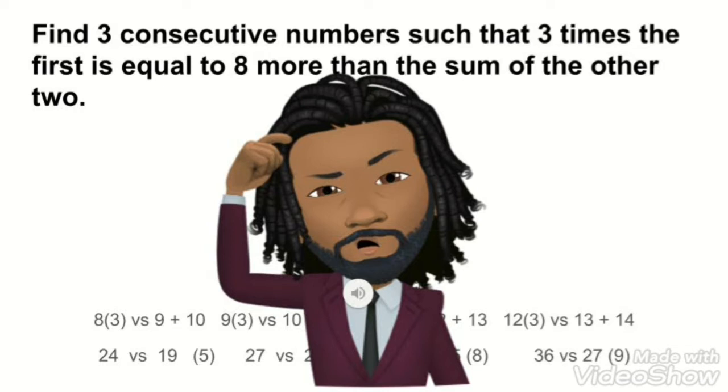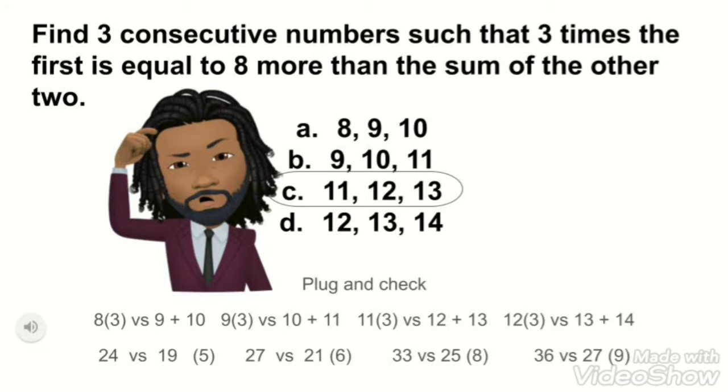I couldn't just pull three consecutive numbers out of my head without actually going through saying, okay, 1, 2, 3. Okay, 2, 3, 4. Okay, 3, 4, 5. And it would have taken a while to get to my numbers, but let's go ahead and get to the answer. Yes, which is C, 11, 12, 13.